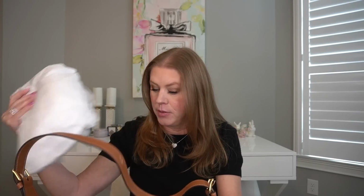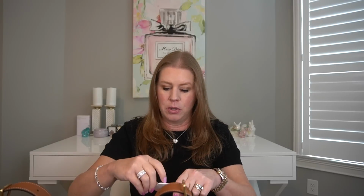There are 3 strap drop options on this bag. I prefer the longest one. So inside of the bag, I have not opened this. There is a little booklet from Celine. It just says, made in Italy, Heloise in tan. So tan is what they call it. And yeah, I didn't even ask where it was made or anything. I was just like, I'll take it. So let me get the stuffing out and show you the inside.